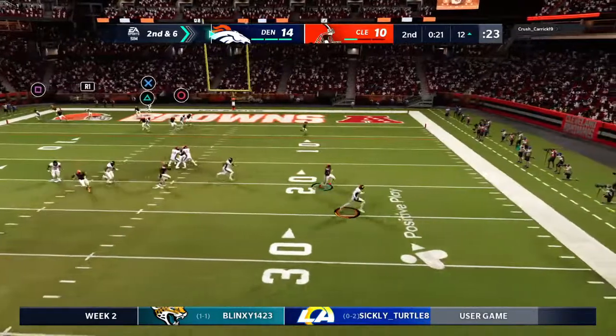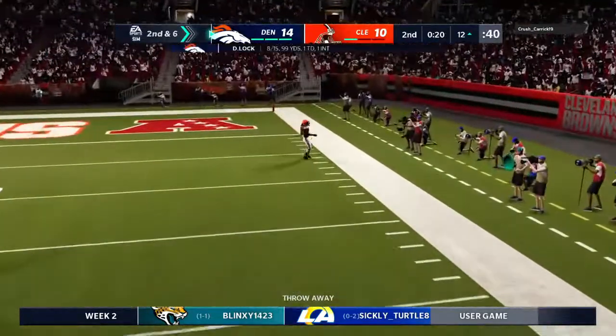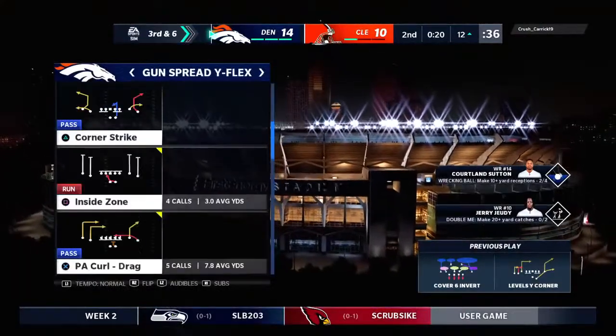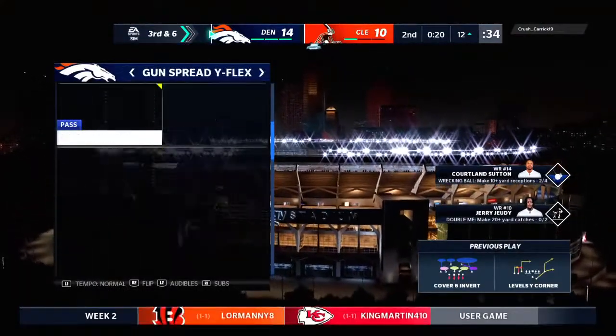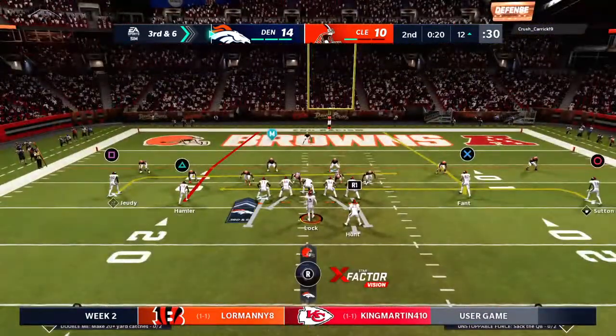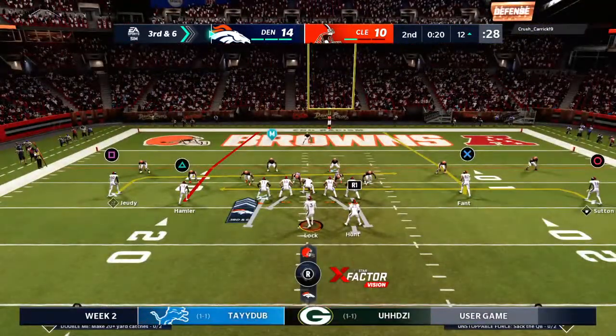Flushed out right. And he just chucked that one out of bounds, out of everyone's reach. Maybe a wise call not to take a sack in this part of the field. It brings up third down. They haven't made much of this great starting field position they had. Here's 3rd and 6.